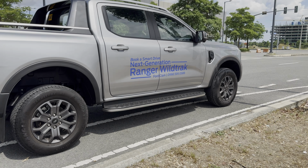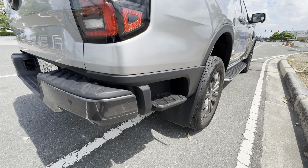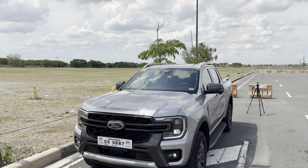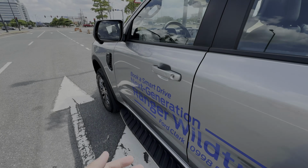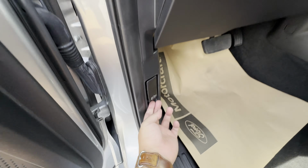The new Ford Ranger is a versatile, capable, and modern mid-sized truck that's ready to tackle any roads ahead. Whether you're looking for a reliable workhorse or a comfortable daily driver, the Ranger has you covered. So, let's go and check out the hood, check out the engine.